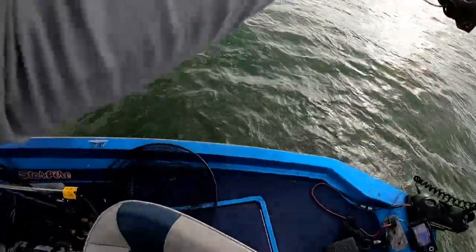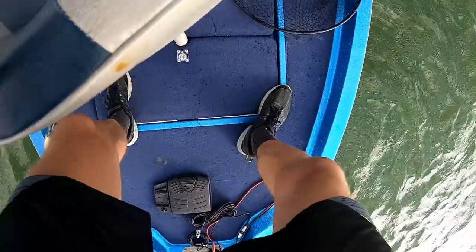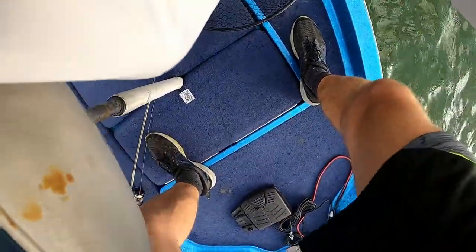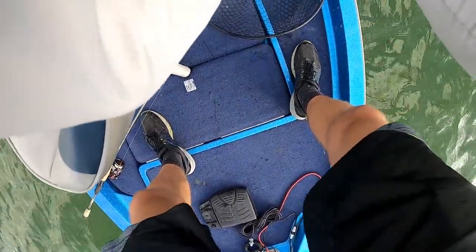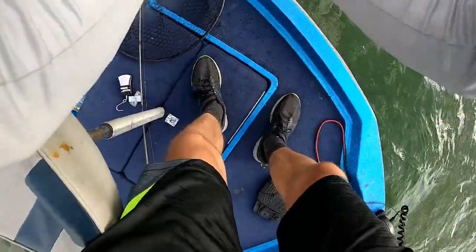I got another one. They're just sitting over the side. That might be another keeper. Yeah, I think it is. What in the world, dude? Okay. Yeah. We'll weigh them when we need to. That was literally sitting over the side of the boat. Let's measure that one. This one we do need to measure.